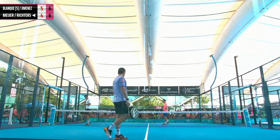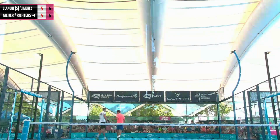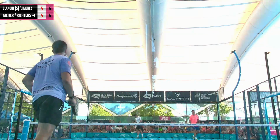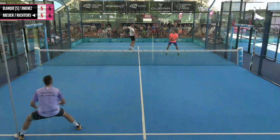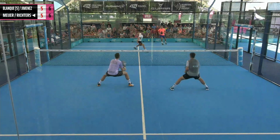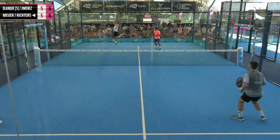Great volley. And good comeback from that position as well. Not dwelling on the previous few shots, few points. Nice attacking volley into the side glass. What a lob from that position.